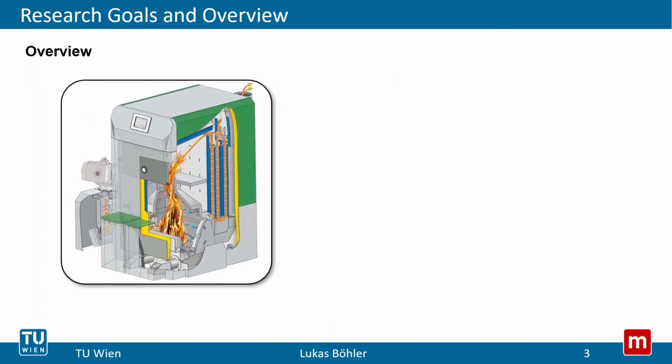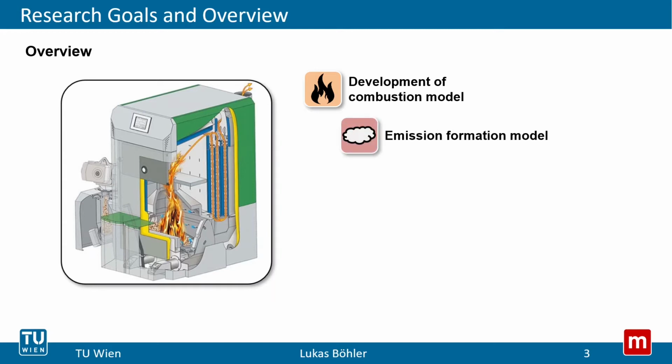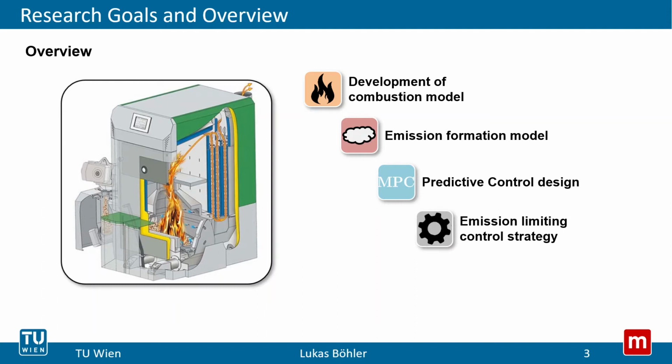Now, what has been done in the project to achieve these goals? First, advanced control methods like the predictive controller typically require process models, which have to be developed. To ensure low emissions during combustion, a basic understanding of the formation of emissions is required and has to be put into a model as well. Then, at the core obviously is the design of the MPC, the Model Predictive Controller, and the integration of the two developed models, together with an operating strategy for the furnace that allows for reduced emissions. All of this has to be implemented and validated, of course, at a test rig.